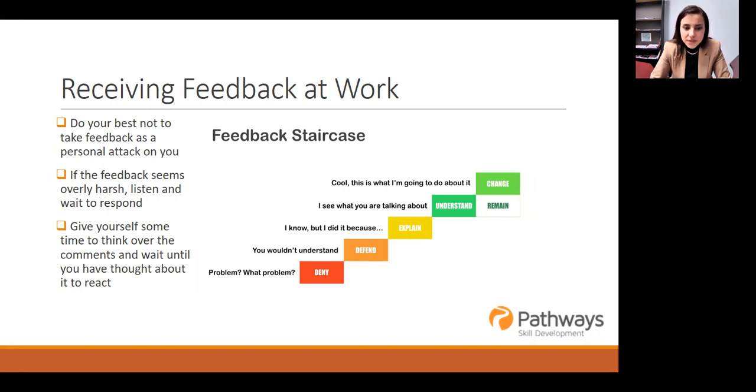So I wanted to draw attention to this feedback staircase. Usually, we want to be on the top 3 steps, but the bottom 3, let's talk about a little bit. There's a bit of denial when we receive feedback. Problem? What problem? There's no problem. I'm doing everything right. Or there are times where we get defensive. Oh, you wouldn't understand. Oh, but we do it like this. Just finding ways to show why it is that you're doing it. It could be an explanation.